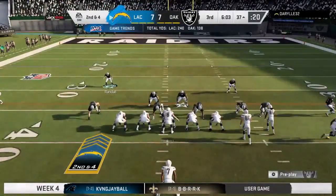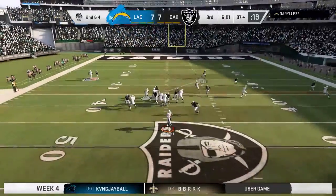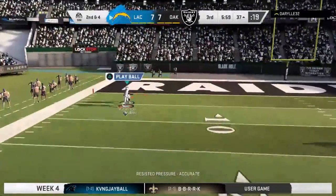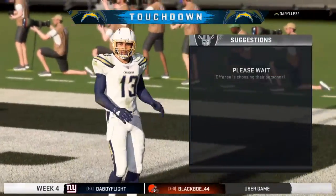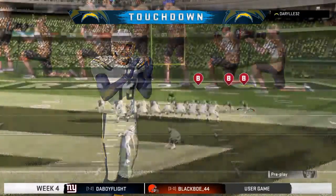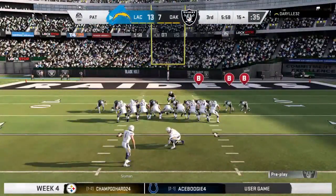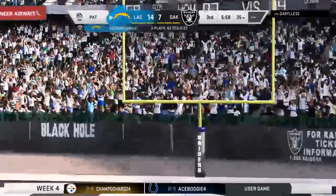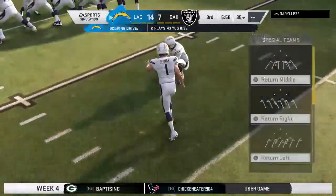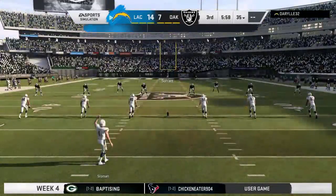Look at me. Sit, get it. To throw on 2nd down. Herbert, he's going to look for, and he's in for a Charger touchdown. Keenan Allen, his first touchdown on the year. And the Chargers have taken the lead. Extra point right down the middle. And that makes the score 14-7.